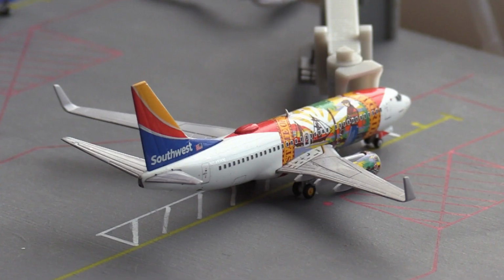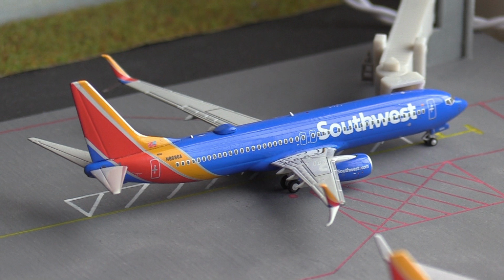Now, I didn't mean to do this and I'm only just realizing this now, but this 737 is going to be heading out to Charleston, and so far that's the only non-Florida route we've had, so that's quite ironic with this one being Florida 1, but there we go, he's going to be heading out to Charleston. And then finally here we have a Southwest Airlines 737-800. He's going to be heading out to Montego Bay.